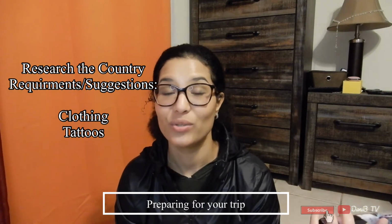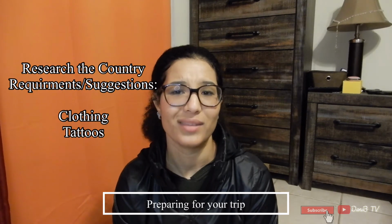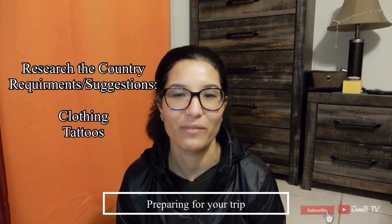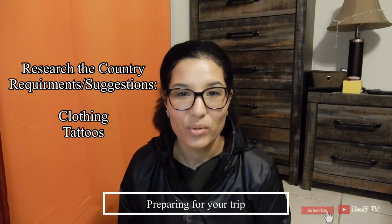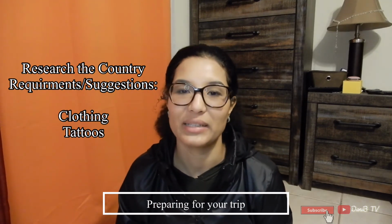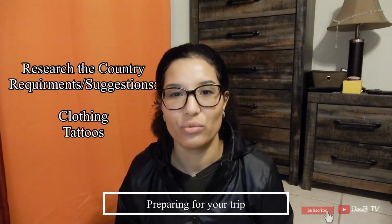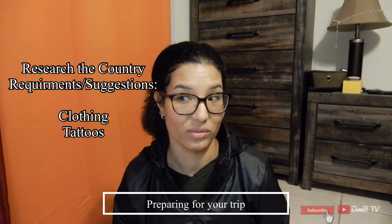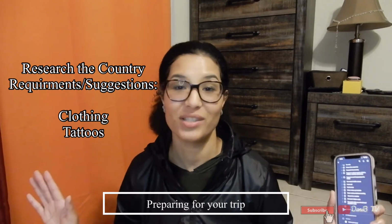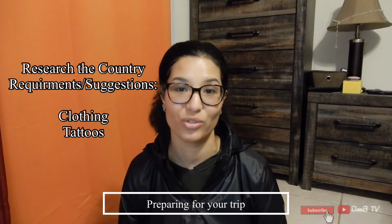If you have any tattoos, research any tattoo rules. I know in Japan they frown upon tattoos because they resemble the Yakuza or whatever. That's just an example. So you just want to make sure to know if you need to cover them up or anything like that, like wearing long sleeve clothing. Just research tattoo rules on that place as well, so you don't offend anybody. Remember, you're going into their home, and you're just there to visit. You're not there to take over, so be respectful and just research what you need.